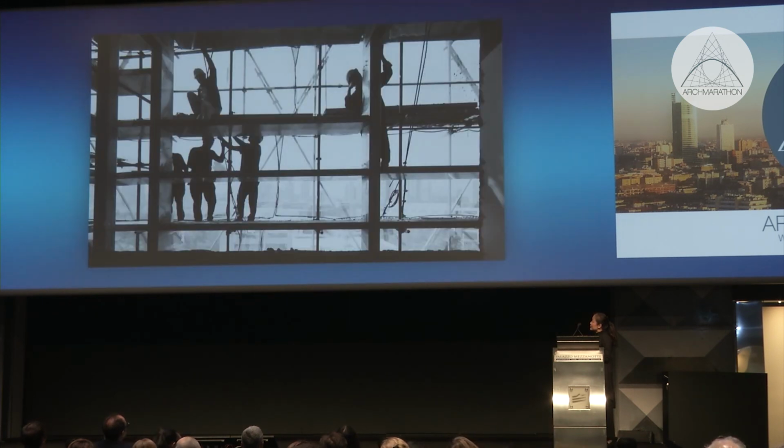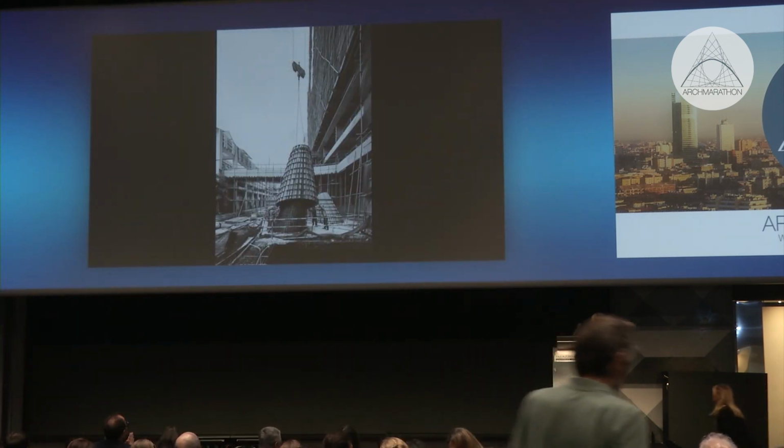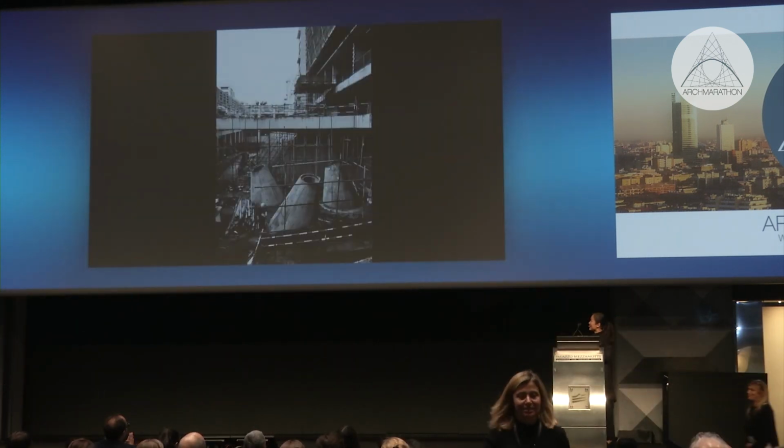See some quick images showing the process of making this building. It's a formwork. Okay, all right. Okay, sorry about it.